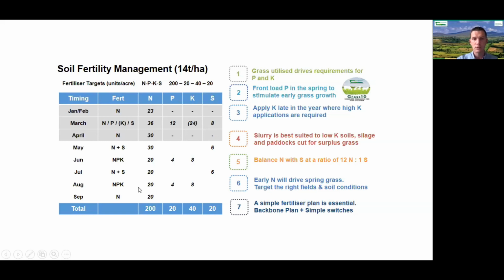And I think just right now there's a lot of debate about the units of nitrogen that should be sprayed now, because closing date is coming up on the 14th.